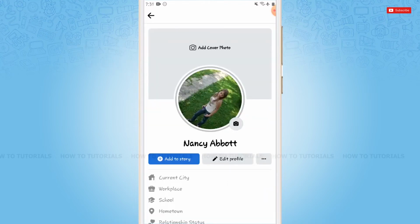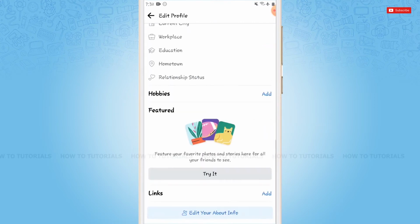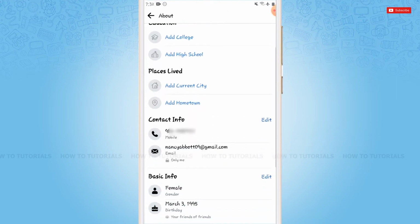Inside your profile, you scroll a little down. There you can see the option of Edit Public Details. You tap on it. Scroll to the very last. At the very end, you can see the option of Edit Your About Info. You tap on it. Now here at the Contact Info section, you can see phone number.